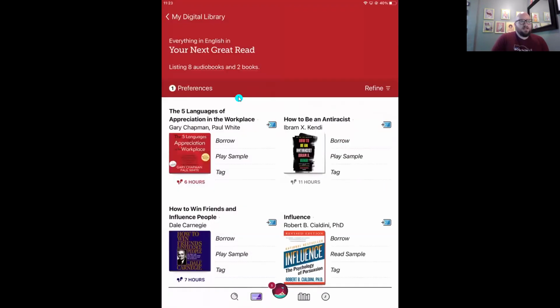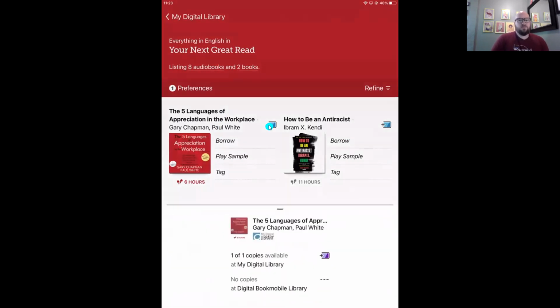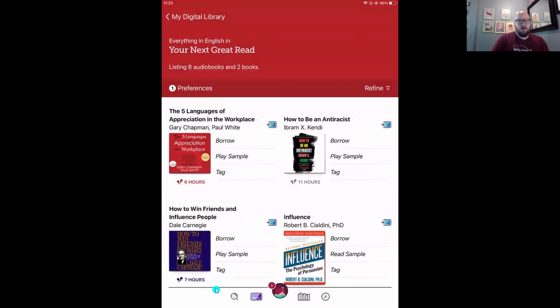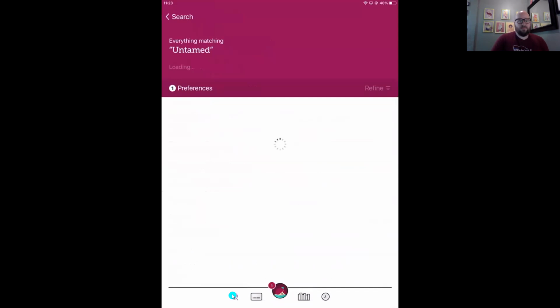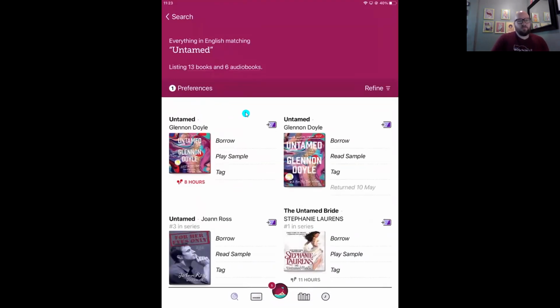Now, Michelle asks, is there a way to search all the libraries at once? Kind of the tip we were just going through, tapping on that card icon, is currently the only way to do that in Libby. So if you search for a title and it appears, like if we were to, Marissa, do you mind using the magnifying glass actually for a second? Just search for like Untamed or a random title. You're still going to have this same results page and that card will still be there.